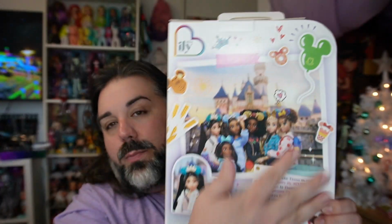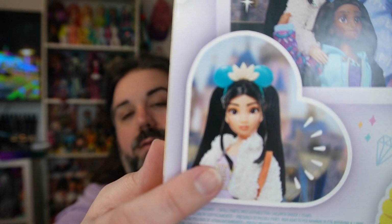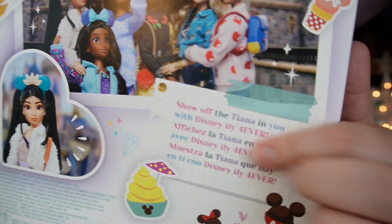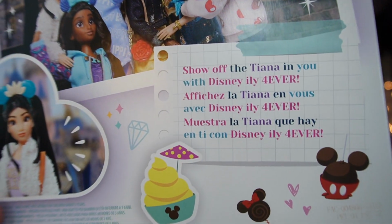So anyway, on the back as well, they all have the same back pretty much. It looks exactly the same except for 2 differences. One is the photograph right here. It's going to be of whichever doll is in the box, obviously. And then right here, it's going to have a little blurb, and it's pretty much the same, but for this one, it says, show off the Tiana in you with Disney Ily Forever. It just says that, and it says it in 3 different languages there.